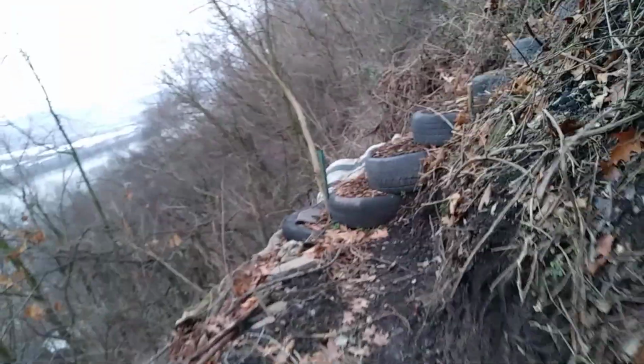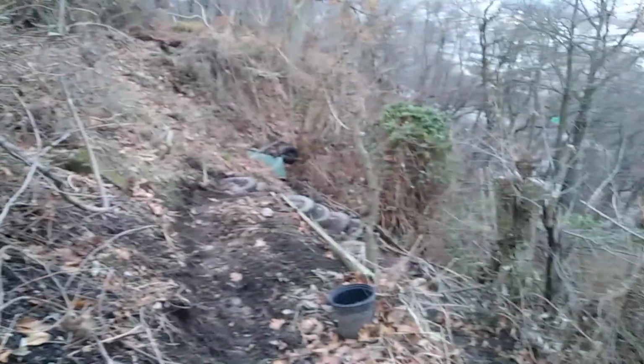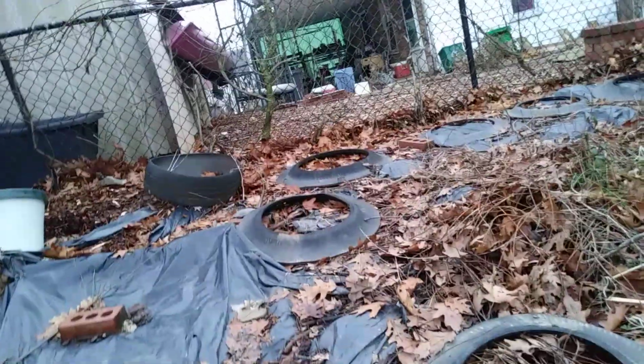So here's what we're looking at. Gonna look up the stairs here. And then I'm gonna get on the stairs, turn around and just look back. So you get the idea. From the top stair, it's a rather different view. We're gonna go that way.